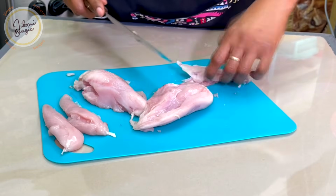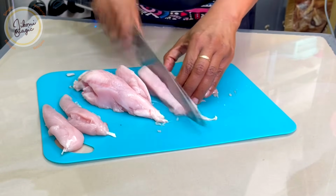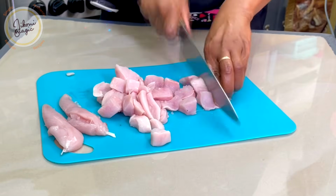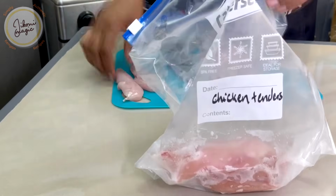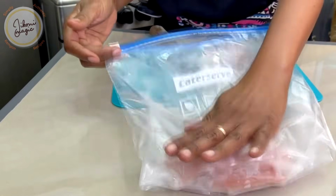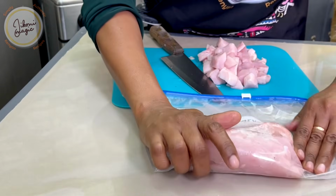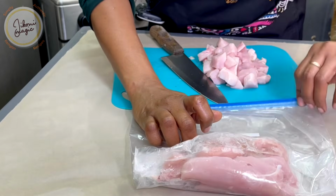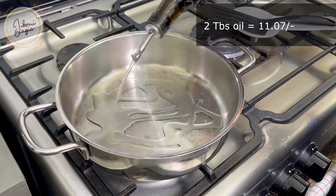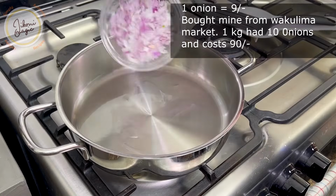Next, I'm deboning it so that it becomes easier to cut into bite-sized pieces. The bones will be used to make chicken stock. I'm now going to start cooking the chicken. So to a pan, I'm adding 2 tablespoons of oil. And once it heats up, I'll be adding 1 onion.